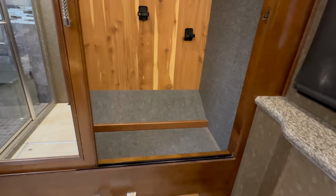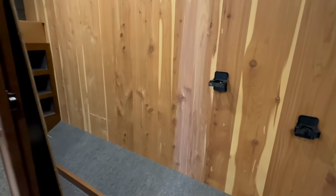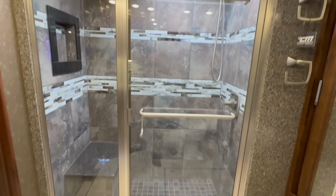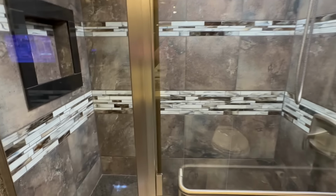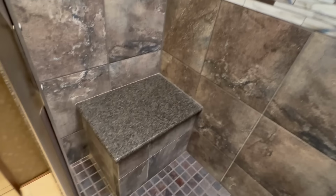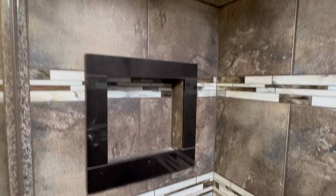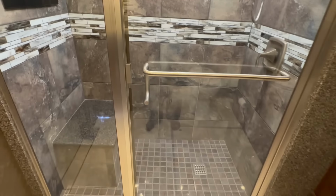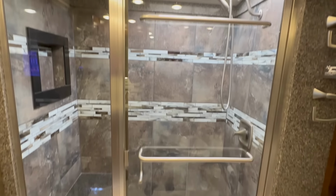We'll show you first a huge wardrobe closet, cedar lined, place to store your shoes. There's also like a little safe back there like that. Check that out. Look at the shower in this thing. Probably the biggest shower I think I've ever seen in a Class A. I mean, holy cow. Even has a little place to sit. I like that. And a place to put your soap or your razor or whatever you're taking in there with you. I like it. Again, I've been in some expensive coaches. That is probably the nicest shower I've ever seen in one.